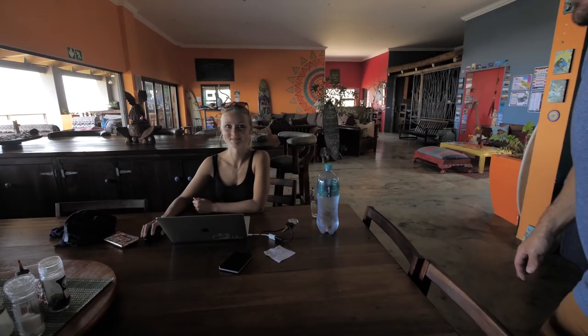Paradise, huh? We've made it to our destination. This is Sensei Yuma Backpackers in Tugela Beach. It is absolute paradise. This is where we're staying for the next 2 nights, which means it's a brand new office environment with Wi-Fi. Yes, I'm in heaven. We have Wi-Fi, so it is time to get into the appropriate office attire and get back to work.